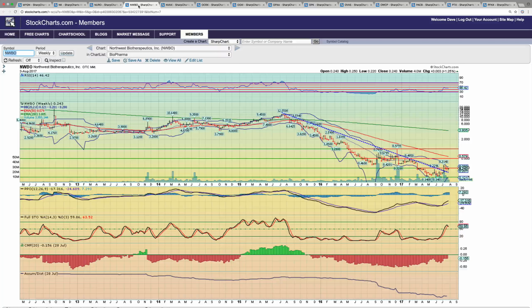Next on the list is Northwest Biotherapeutics, NWBO. This one we like a lot. We don't know anything about the fundamentals, as with most of these companies that we just look at on their charts. Now, before we buy a lot of these companies, we do our due diligence, but when looking at charts, we like to avoid any emotional biases that doing research might give us. So look at this downtrend since the middle of 2015. It finally broke out to the upside, and now it retested so far successfully.